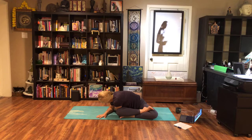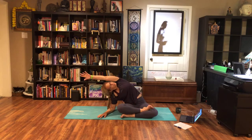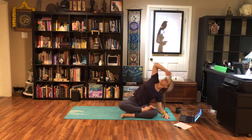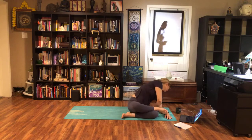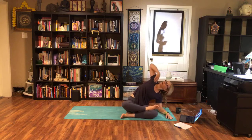1, 2, 3, 4, 5. Gently release and extend. And slowly we're going to come back up. Left arm comes down. Right arm reaches. 1, 2, 3, 4, 5. Hand slowly comes up. Bend at the elbow. Twist it through. 1, 2, 3, 4, 5. Unwind and lengthen.